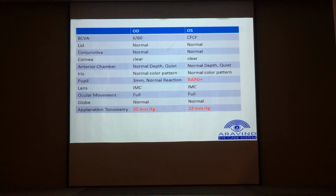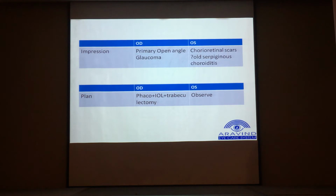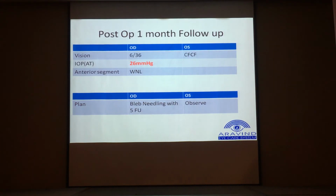Coming to the anterior segment examination, keeping the IOP in mind, this is the clinical picture of the patient. The left eye is the eye where the patient gave a history of trauma, and this is the right eye. Point-8 cupping was there, though it is not very evident from here. So the patient was advised and underwent phaco, IOL, and trabeculectomy in the only eye the patient had. Pressure was 26, 28. The best corrected vision in the eye was 6/18 when presented, but it dropped to 6/36, and pressure was 26, 28. So post-op around 1 month, the patient underwent bleb needling with 5-FU.